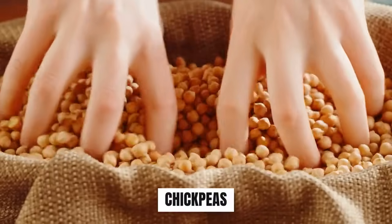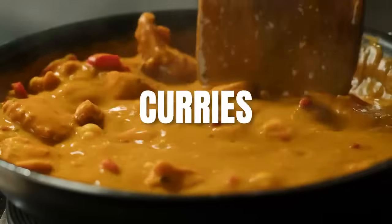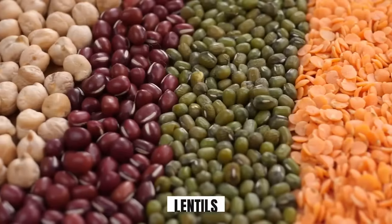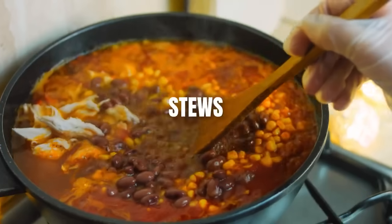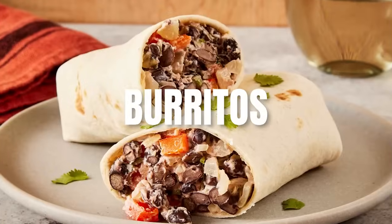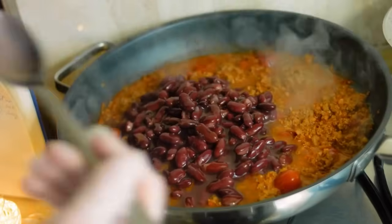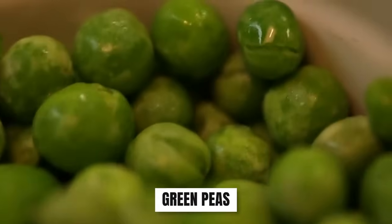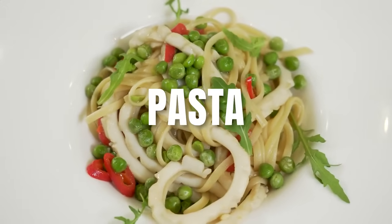When it comes to chickpeas, they are a versatile choice, great for homemade hummus, curries, salads, or even roasted as a crunchy snack. Lentils are equally packed with protein and fiber and work well in soups, stews, and salads. Black beans can be used in veggie burgers, burritos, or as a flavorful side. Kidney beans, often found in chili and hearty dishes, add a rich taste. Finally, green peas can be pureed into a vibrant soup or tossed with pasta for extra color and nutrition.